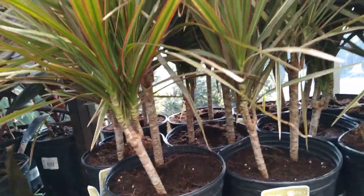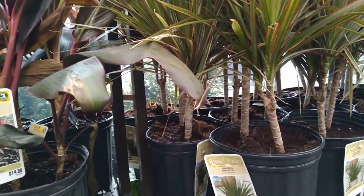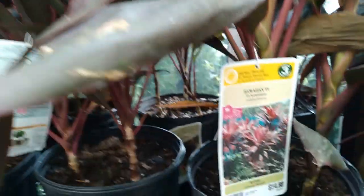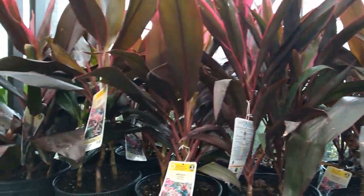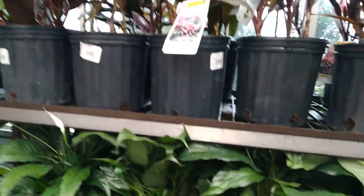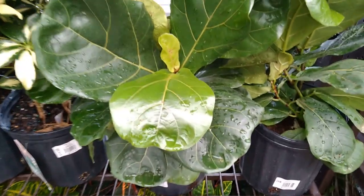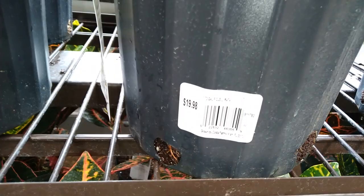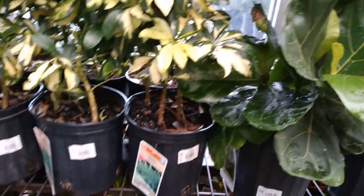Here are some more Dracaenas, however you want to pronounce it. I forgot the name of these here, but it says Hawaiian, oh, quarterline, there we go. These are your quarterlines for $14.98. Here are some medium ficus here for $19.98, which is in like a gallon pot.